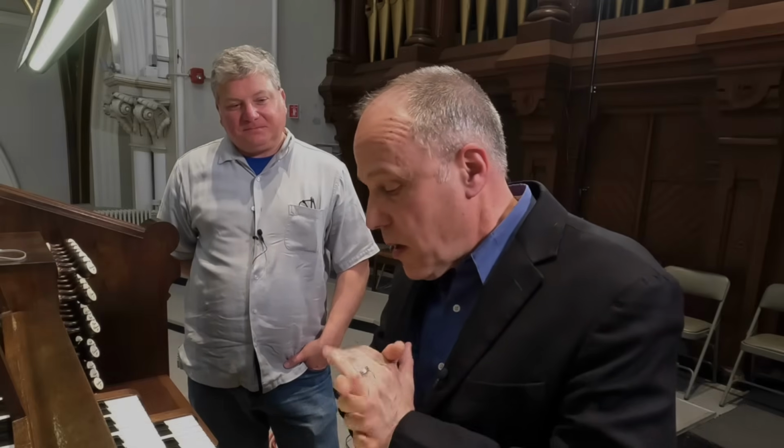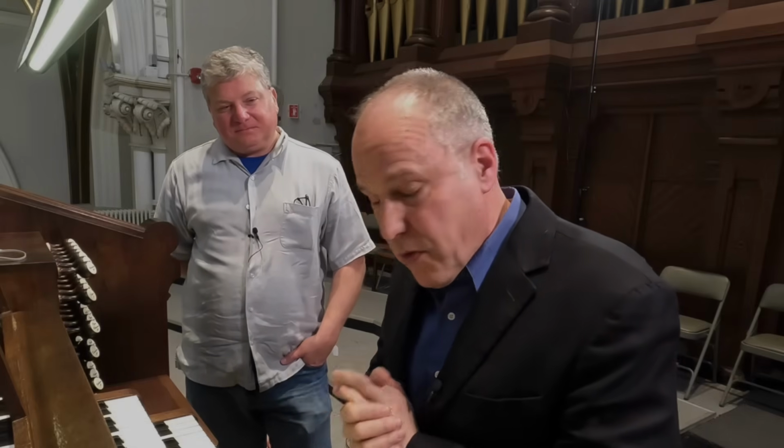The organ was terribly neglected for decades. My predecessor Leo Abbott, who was here for 33 years, is really responsible for everything you're hearing today. The organ was barely playable in the 80s. He arrived in 1986.